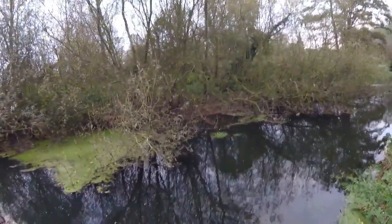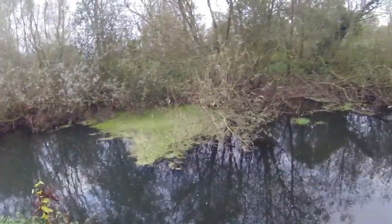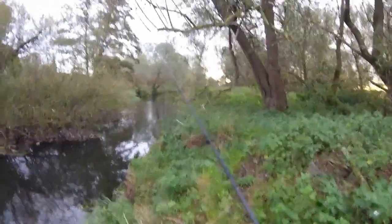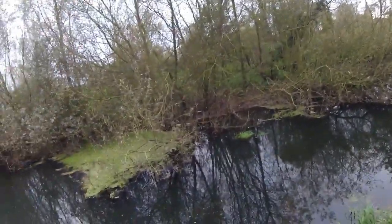Now headed off into my third swim. If you look down there, you can probably just see the swim I've just caught that second chub out of. It's very clear still. It looked like there was a bit more of a tinge in the water yesterday and this morning, but it's probably just getting light. I think there is a bit of a tinge in some of the deeper runs, but where it's shallow, it's still very clear.